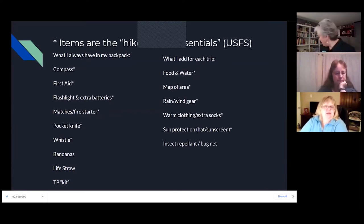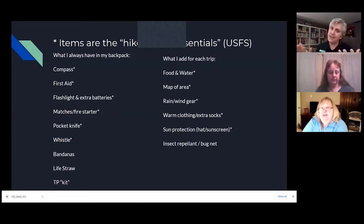Yep, and then also in here I have a little toilet paper kit. So I have a roll of toilet paper because as a woman, I can't just go point and shoot. I have to actually have some things. And you want to make sure you pack out, we'll talk about this in a few minutes, but pack out your toilet paper. And if you think you're going to have to go number two, you want to make sure you have a hiking trowel with you, something to dig, because you'll also have to bury that. But pack out your toilet paper.